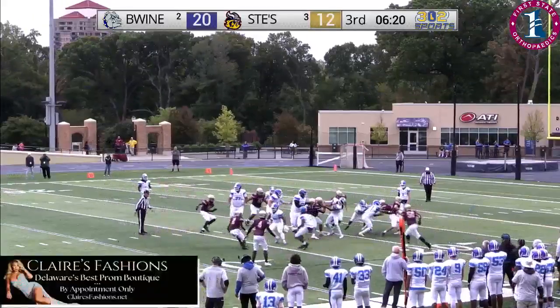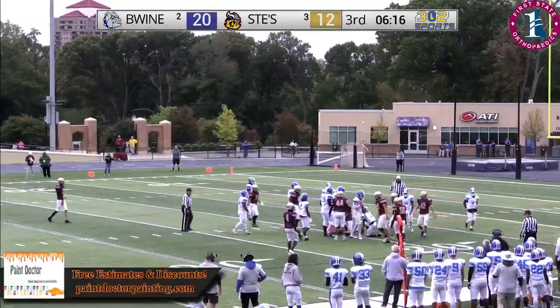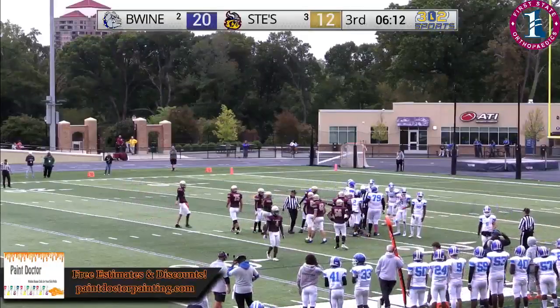Inside handoff to start the drive to Taylor. Makes a jump cut, hit hard after that. As he coming up and making the play. That time, big number 75, Dominic Carucci.